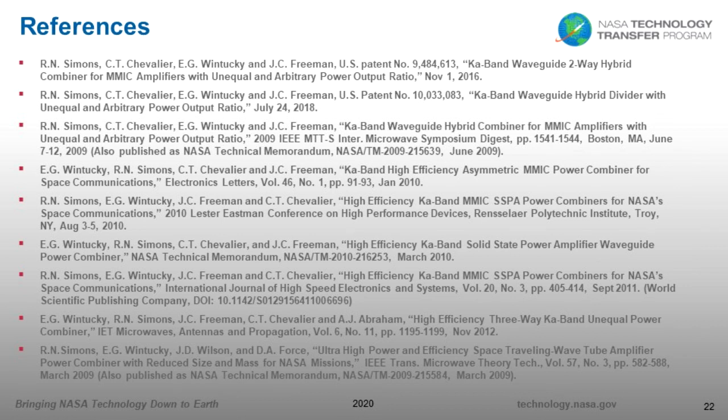So that brings me to the list of references. These are a list of references which essentially talk about our patents, the combiner and the divider patents, and then several of the refereed journal and international symposium papers and NASA TMs.